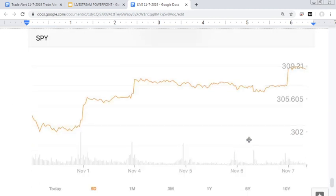Here's a look at some charts. The SPY ETF spiking to 309. If you remember, I've been predicting a range of 315 to 330 for quite some time, ever since we had that phase 1 trade deal. And even before that, we've been predicting that the most likely outcome of a phase deal would be rolling back tariffs, buying some agricultural products. There'll probably be some easing for Huawei built into this trade deal. We'll see what exactly the language is on the IP theft, but most likely that is pushed to part 2.